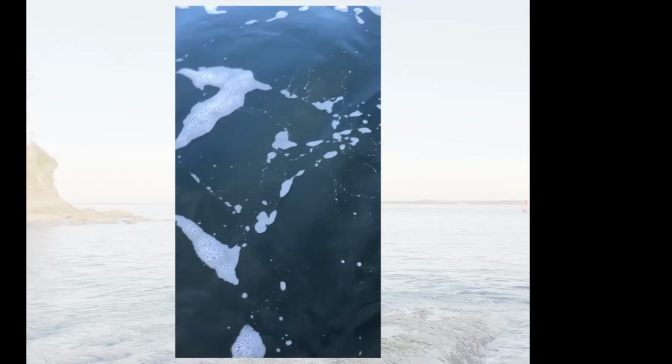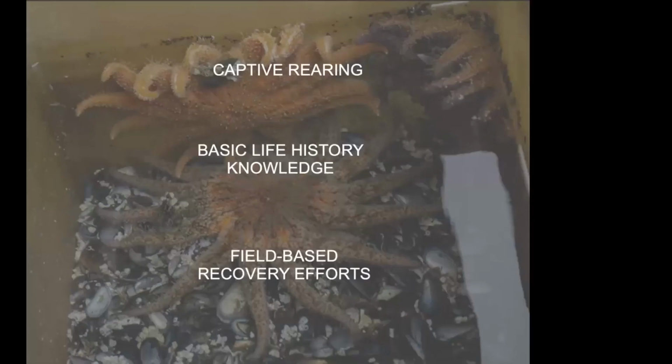Anyway, just to wrap up, the captive rearing program at Friday Harbor is really important because it's helping us better understand their basic life history. It's helping us better understand the different characteristics of their larval stage or juvenile stage, and figuring out the best way to raise them in a lab, or even if it's possible to raise them in a lab, which so far has been fairly positive. The next few goals are to potentially get to a point where we can do field-based recovery efforts in hopes of seeing if the individuals that we raise in a lab can actually be viable out in the wild. And so that is the next step.